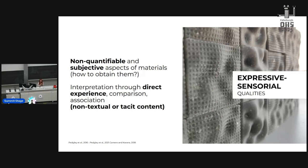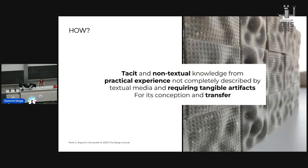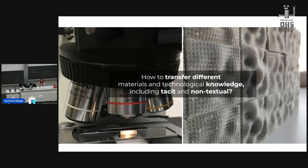So how to use something, how to manage a specific material, how to manage and use a product. So what is done in this case is trying to really measure and understand how this tacit and non-textual knowledge can be measured, and how it can also be connected with practical experience. So many times we need, for this reason, tangible artifacts for conceptualizing and transferring this kind of non-textual knowledge.